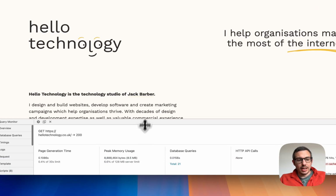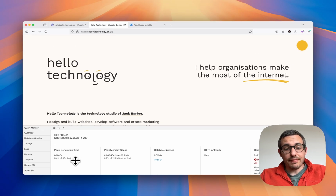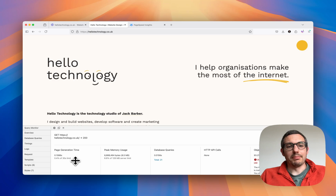I'm running Query Monitor here in WordPress, and if you have a WordPress website, you can install the plugin and it will give you page generation times and various insights into how quickly your pages are loading, which can be really helpful with troubleshooting bottlenecks or working out what might be slowing your site down.